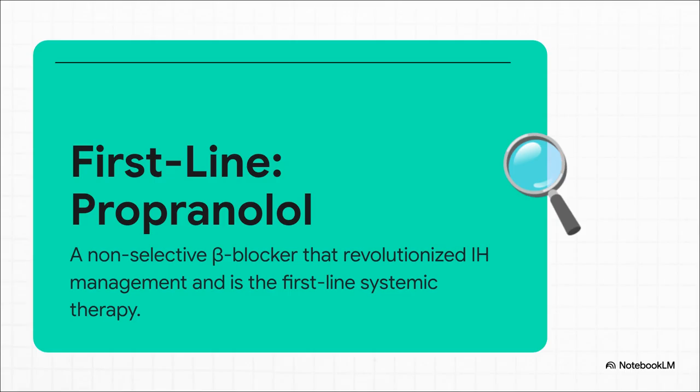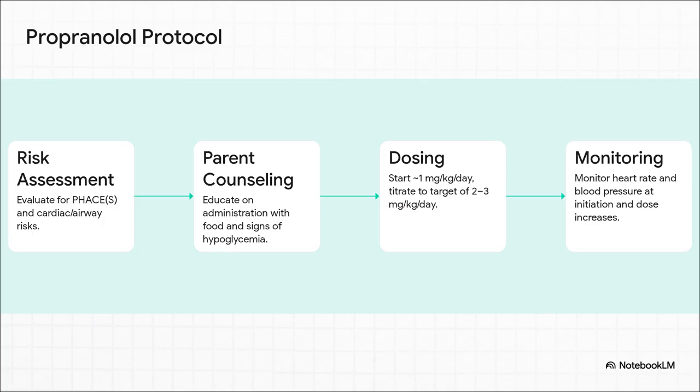It completely replaced systemic corticosteroids because it's just so much more effective and safer. But using it requires a careful, stepwise protocol. After you do your risk assessment, your most important job is counseling the parents. You have to hammer this home.